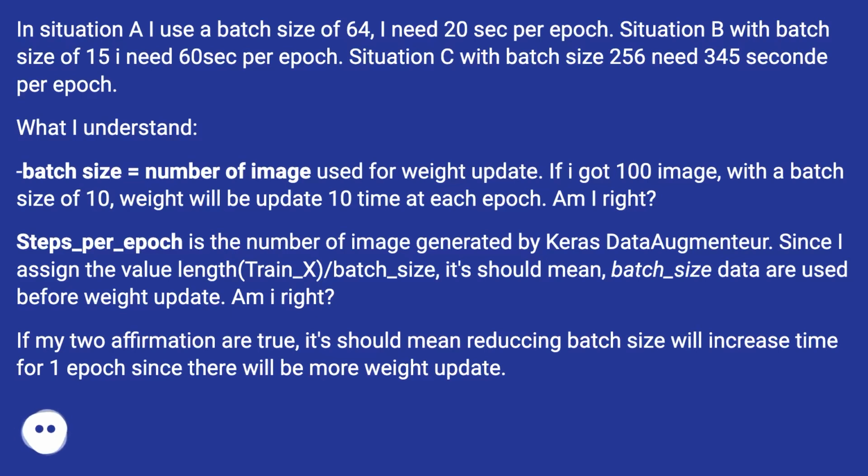What I understand: batch size equals the number of images used for a weight update. If I have 100 images with a batch size of 10, weights will be updated 10 times at each epoch. Am I right? Steps_per_epoch is the number of images generated by the Keras data augmenter. Since I assign the value len(train_x)/batch_size, it should mean batch_size samples are used before each weight update. Am I right? If my two affirmations are true, reducing batch size should increase the time for one epoch since there will be more weight updates.